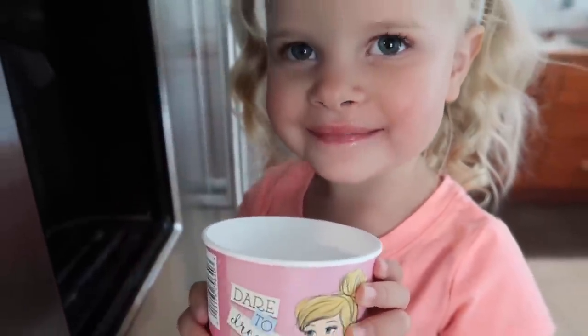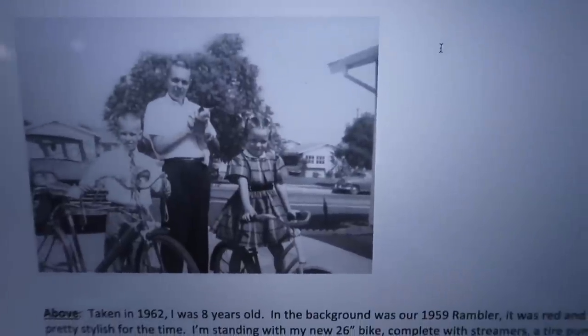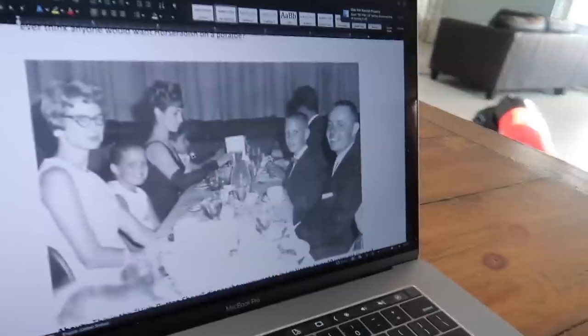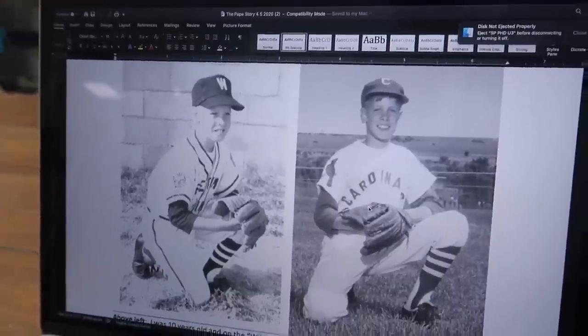You are thirsty. So Papa has been working on his life story for a while, writing it down, including pictures, and he just emailed it to Kendra and I and the rest of the family, and Isaac has begun going through it. What are you thinking? I'm loving it so far. I'm about 40 pages in so far, but I just started. There's Papa when he was 12.